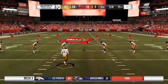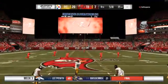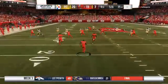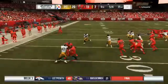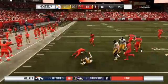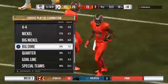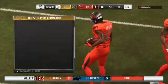Now, after the field goal, Bailey will kick it away. Here comes Philip Dorsett now to return it. And he breaks it all the way out to the 38-yard line. Great return. And Tampa Bay trots out there now.